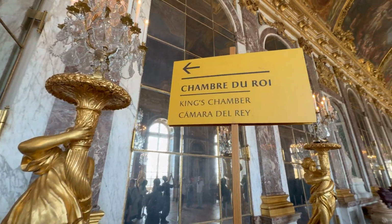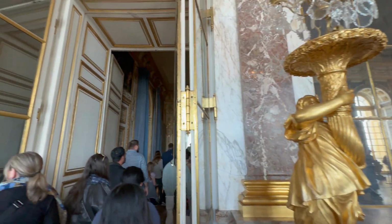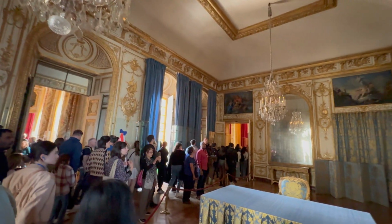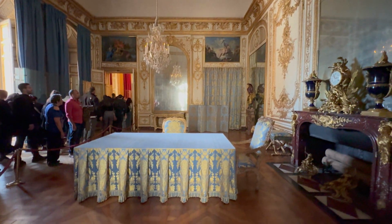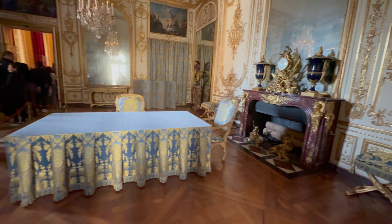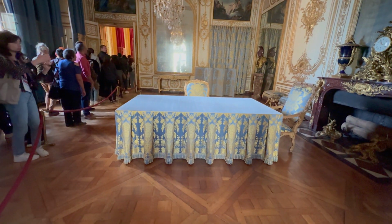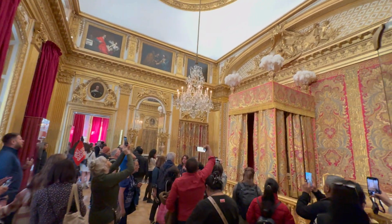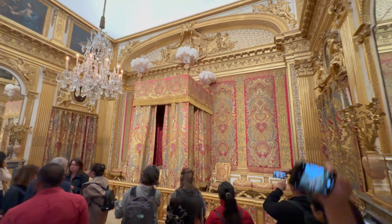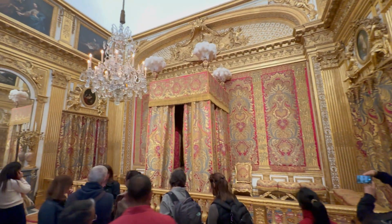Now, moving on, we have the royal apartments. Now, here each room is a marvel of art and architecture. Now, the king's grand apartment, it was more than just a place to sleep. It was a stage for royal rituals. And when I say rituals, this is where the daily ritual of the lever that I mentioned earlier took place.